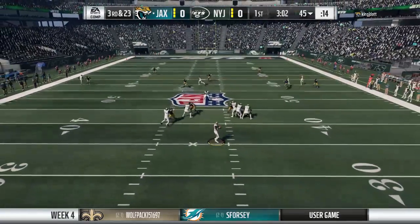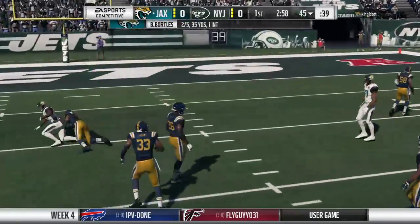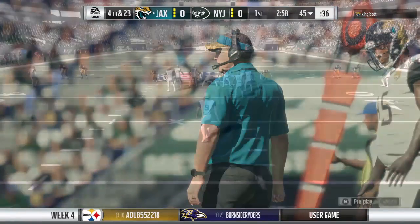Shotgun now for Bortles. Looking deep downfield. And he couldn't hang on to it through the contact. Incomplete. Well, we quit counting yardage on that one, didn't we? That was truly 3rd and a mile, wasn't it?